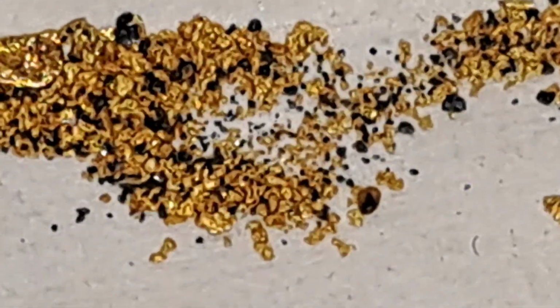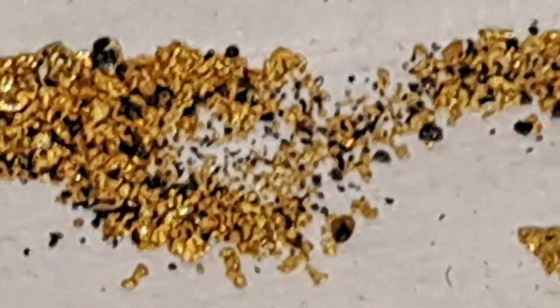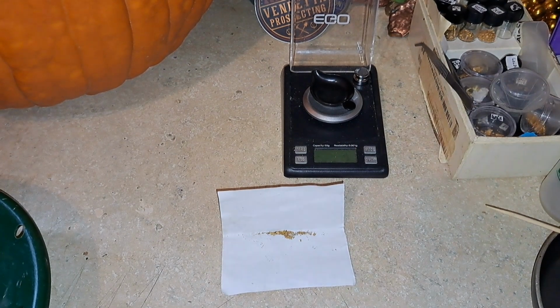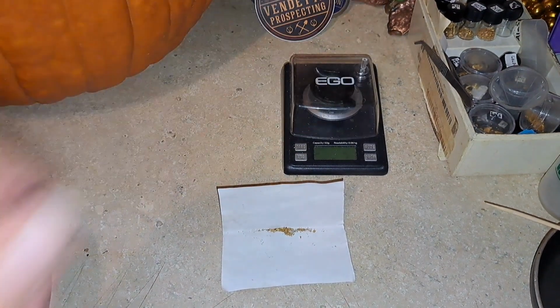Thanks again so much to Mike, Vendetta Prospecting. He comes through with an awesome Halloween trick-or-treat bag. And like I said, it said this was the trick bag if it was fine gold, but for me it was a treat because I do love the treats.